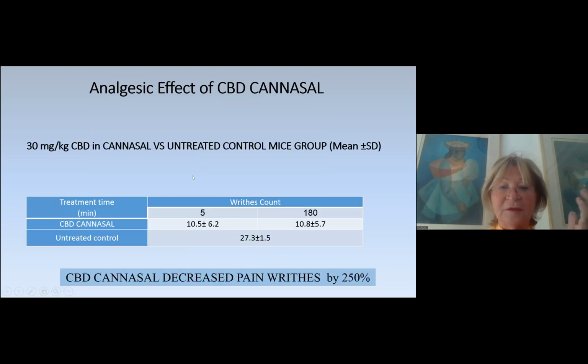Also, it was of our interest to test again the analgesic effect. And we have tested at 5 minutes and 180 minutes, meaning 3 hours after the administration of the Canasal formulation containing 30 milligram per kilogram CBD for animal. And again, we measured the writhes and the analgesia as the result of the treatment. The fewer writhes you have, the better the analgesic effect.